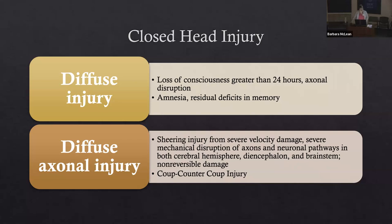As far as recovery, brain injuries are just funny. It really depends on how the axons reform and the neural pathways regenerate. I've seen patients come in that have been completely comatose with diffuse axonal injuries and walk out of the hospital completely fine. So it really just depends on the severity of how bad it is.